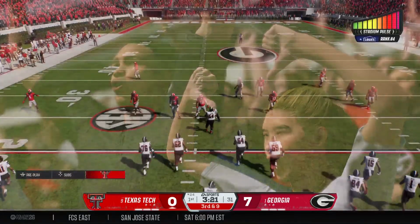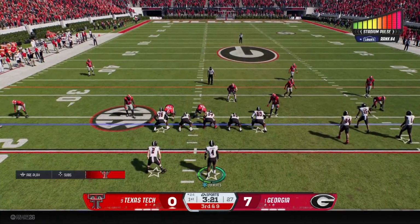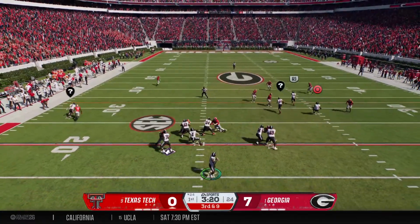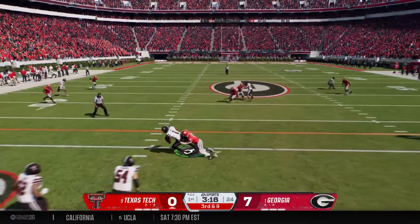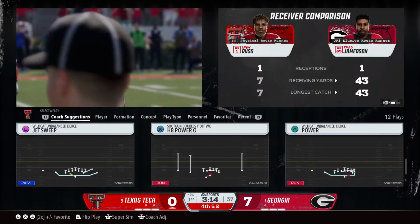Man, I like this play. And not only is it the right play, throwing it away like that, but given that he had no other option, he just did what he's supposed to do to survive and get ready for this next down. On third down, he drops to throw. Caught quickly. Defense wraps him up after a 6-yard gain.